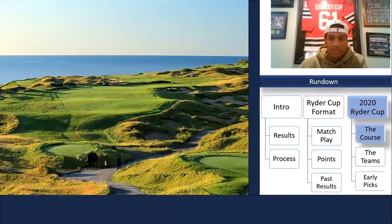So to preview the course, Whistling Straits is a gem of a course. Location: Kohler, Wisconsin, near Sheboygan, right on Lake Michigan. It's just such a pure course. Kind of links style, but not really. You still got to play the ball through the air. Wind's always going to be a factor here, coming straight off the lake. Seems almost like an ocean at this point when you have to fly the ball through the air and just let the wind assault it and just not let it land where you want it to land.